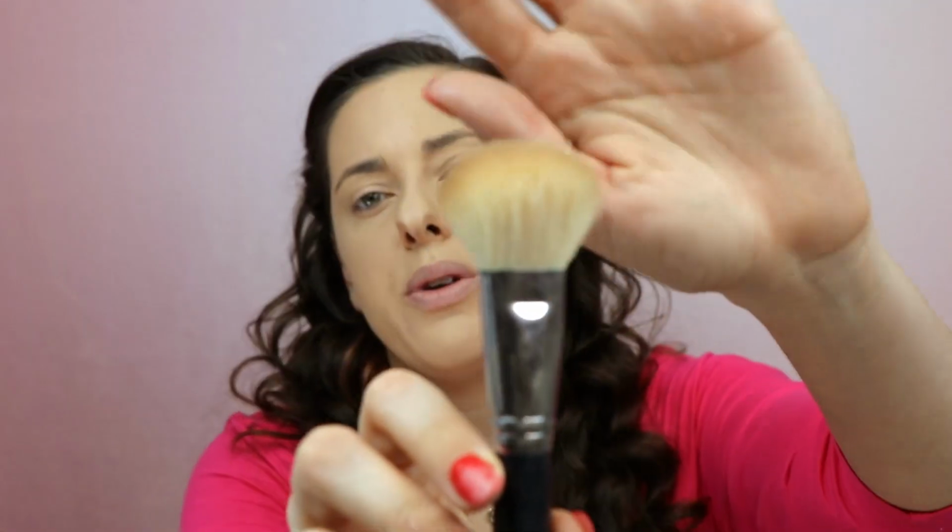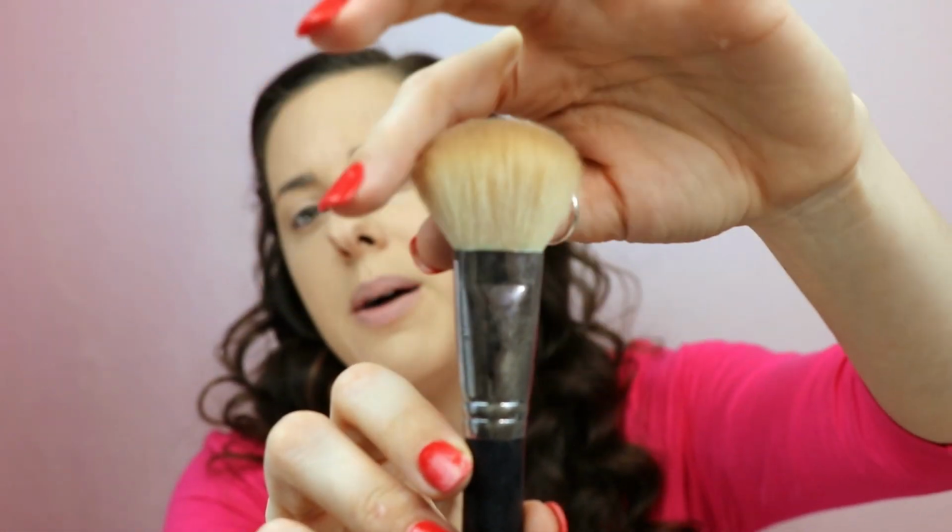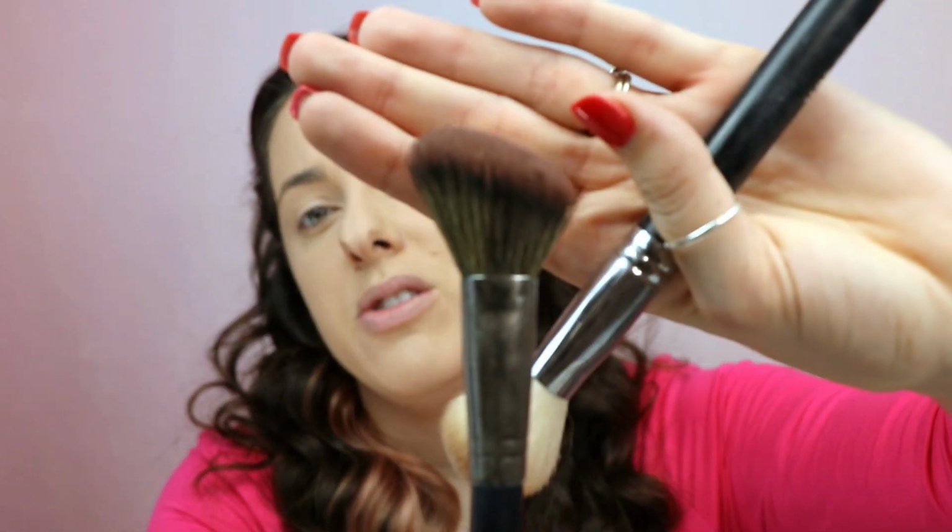Or if you want to do a more intentional contour, you could use something like this Morphe M523 brush, where it's got a curved head on it, but it's also kind of flat. You could do that, or you could also use a tapered brush like this one that helps guide that onto your cheeks. So I'm going to use just one of these today. I'm going to use my Morphe M523 to give a little bit more concentrated bronzer here rather than just a warmth to the face.